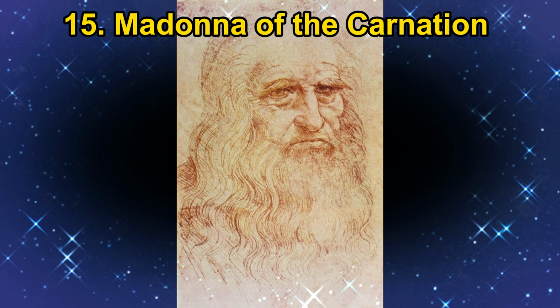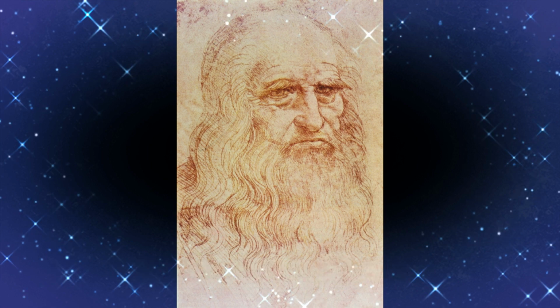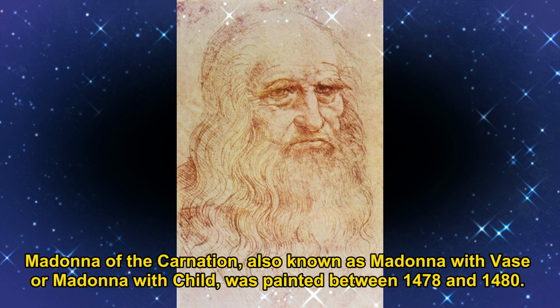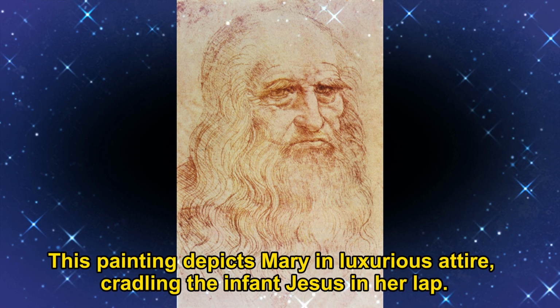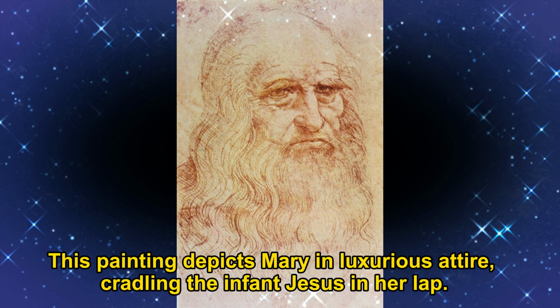15. Madonna of the Carnation. Dimensions: 60 cm. Madonna of the Carnation, also known as Madonna with Vase or Madonna with Child, was painted between 1478 and 1480. This painting depicts Mary in luxurious attire, cradling the infant Jesus in her lap.